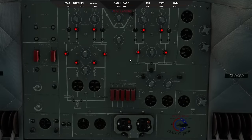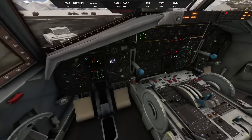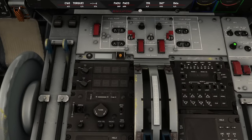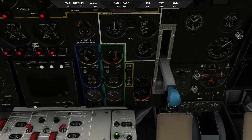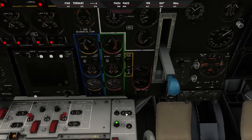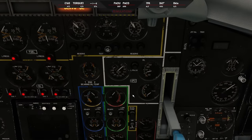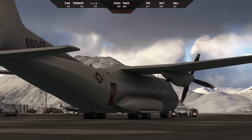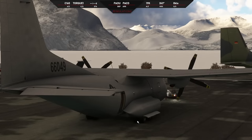To do the APU start, you can see right now our batteries are discharging here. We're going to come down to the fuel panel and open the APU air inlet. We're going to get a green light there. That means that we are ready to go. Once the APU air inlet switch is open, we'll go ahead and start. So the low oil pressure light, and we'll monitor the engine start up here with the RPM. They definitely changed the APU sound. It used to be way better. I think it's more realistic now, but it's pretty weak. You can barely hear it.